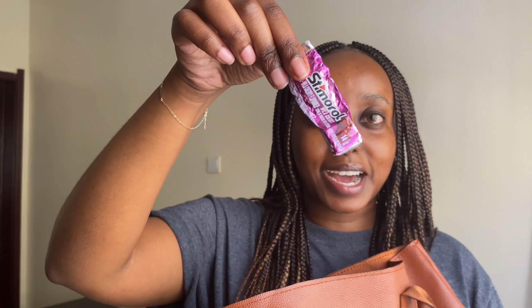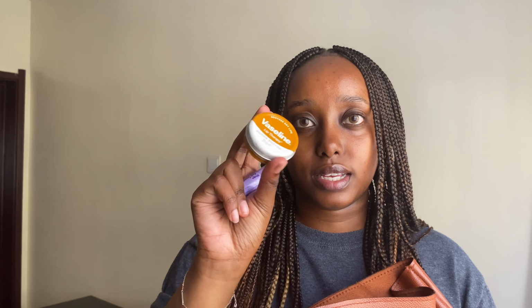The other thing is gum. I'm always having chewing gum in my bag, or a sweet or something. But yeah, that's another thing. I'll just put it back in here. Another thing I have in my bag almost always is lip balm. There's this one that's there, and there's this 200 bob randomly in my handbag.